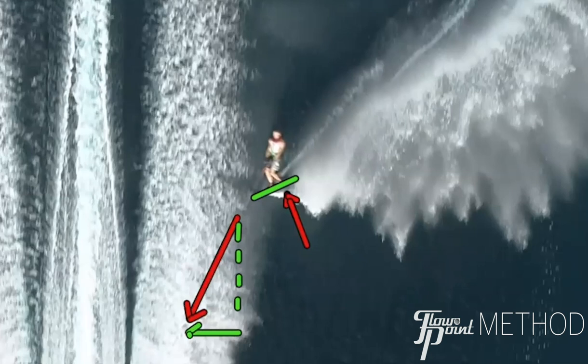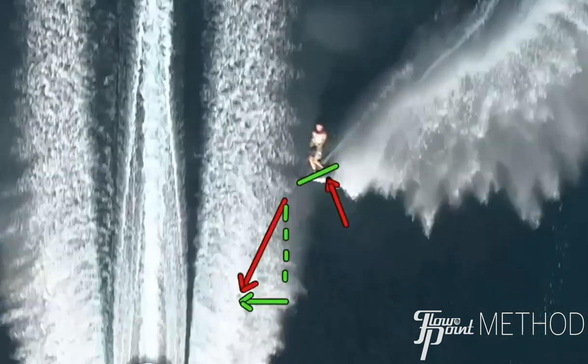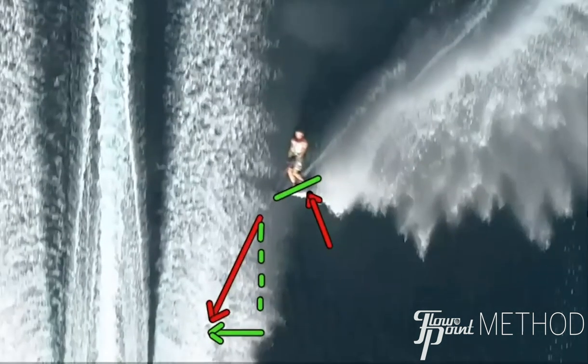So that's the forces, or that's the rope tension from the boat. That's the rope's inward component. So that's the acceleration from the rope. And then we got to do the same for the ski.